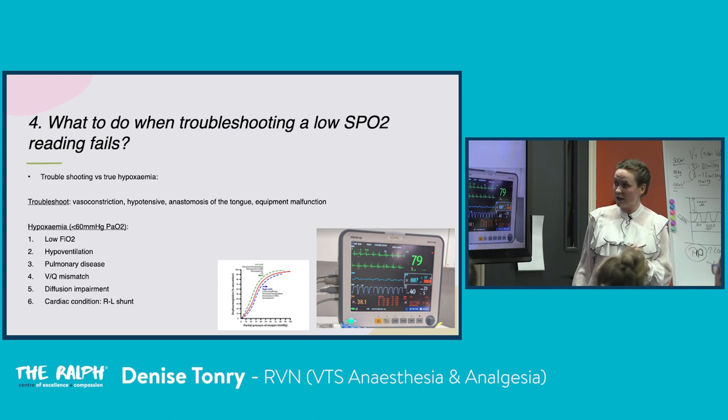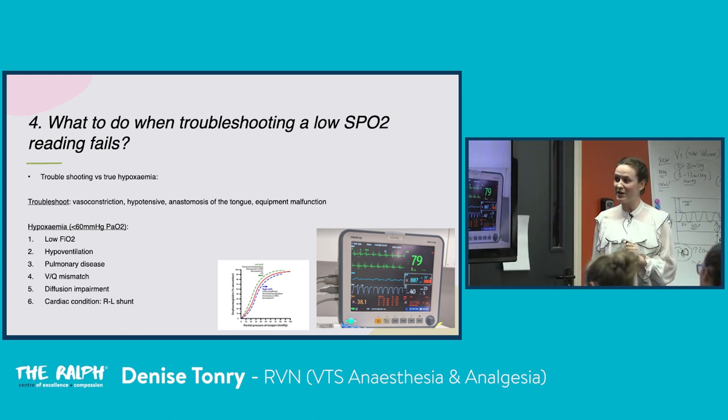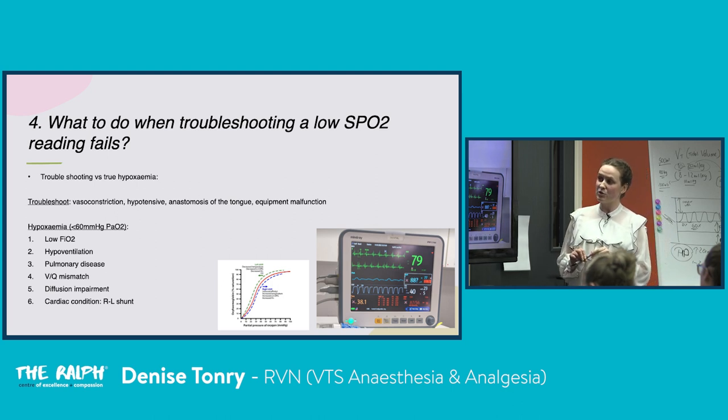Hypoventilation is a more common one, I would say, but again, it has to be profound hypoventilation. You really have to get a high end tidal to disrupt the blood gas equation and cause a drop in the PO2. Pulmonary disease, very classic, we see it.